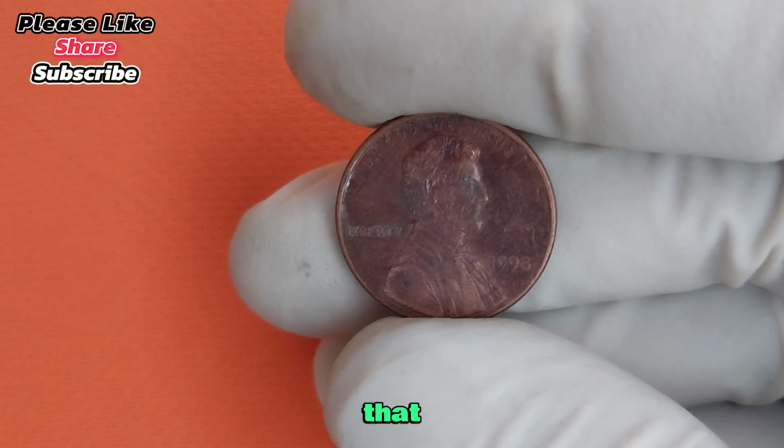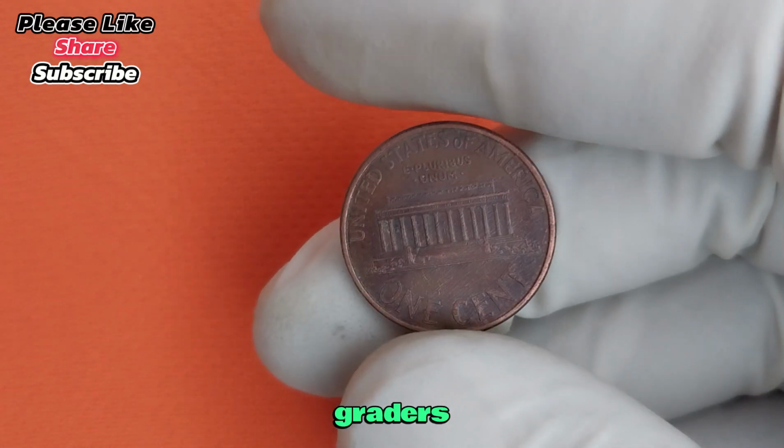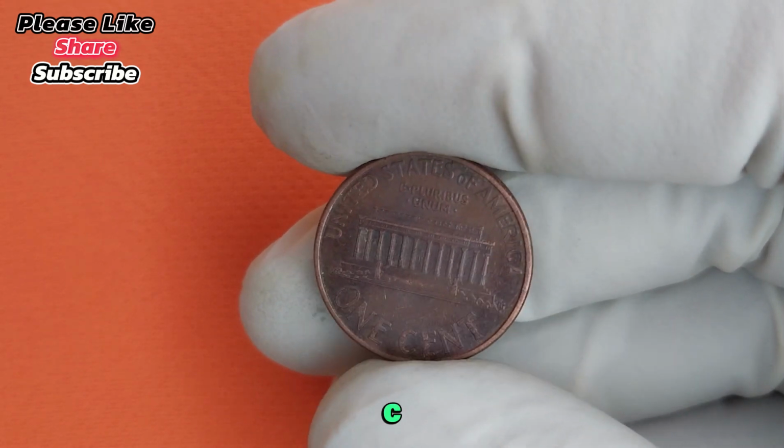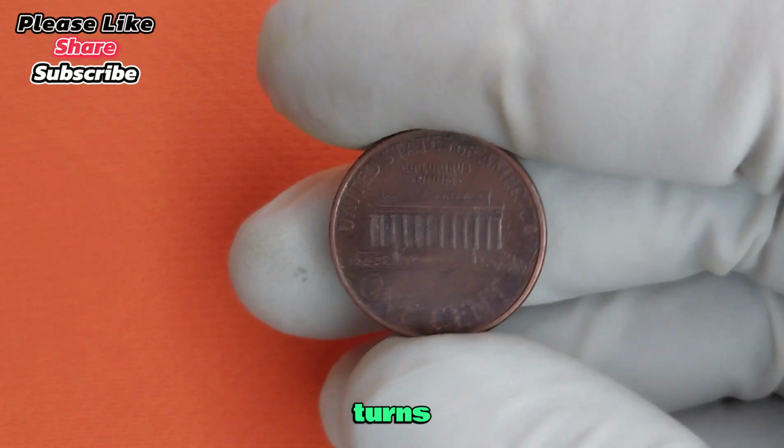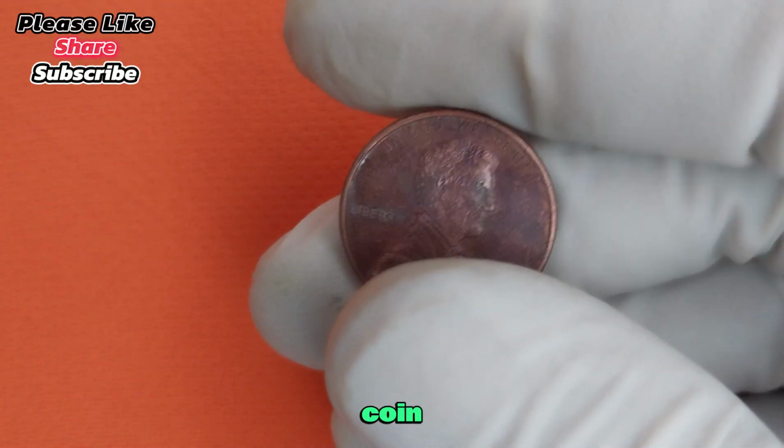If you find anything that looks suspiciously different, get it graded. Use certified graders like PCGS or NGC. Their seal of approval is what turns pocket change into paychecks. Part 5. The legacy of a small coin with a big history.